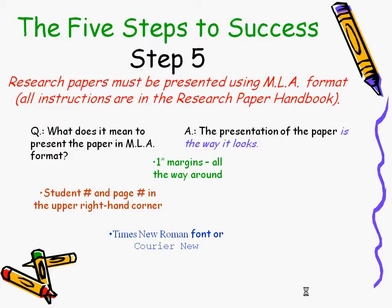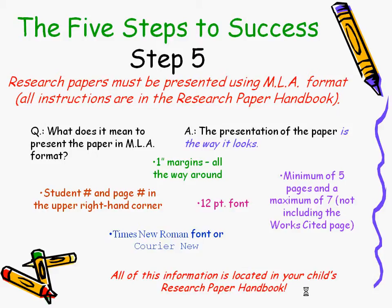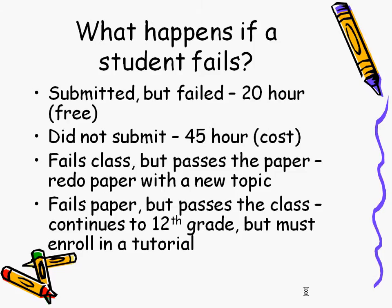And again, here are some of the absolute requirements. Again, this is all covered in the Research Paper Handbook, and we also will provide them with a template that will help them put it in the proper format. We will be, at least in my class, submitting in February. If there are any AP parents watching this, of course, they're submitting in December.